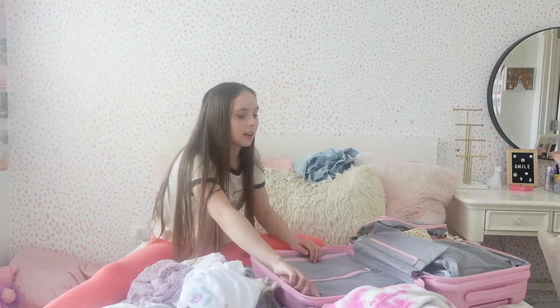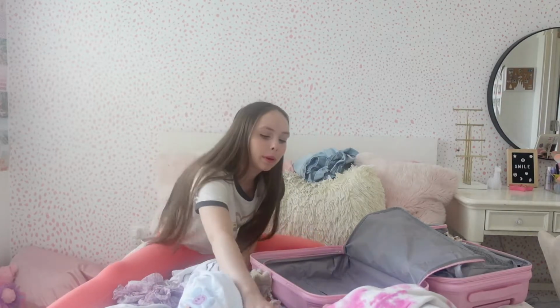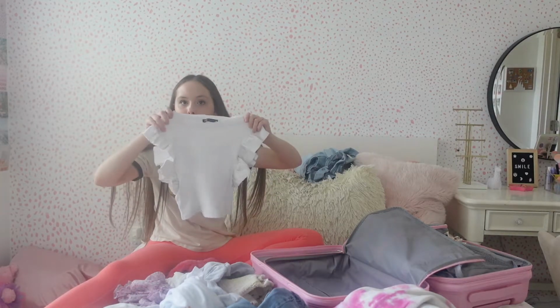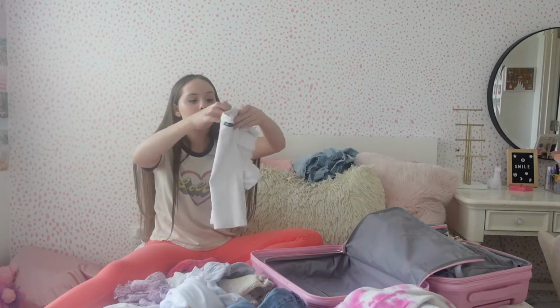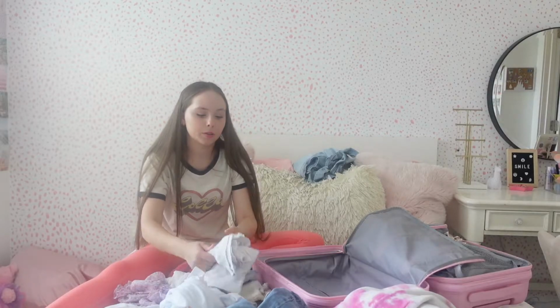Okay, next up on this side, we have shirts. Oh, I have one pair of jeans that I'm bringing just in case. But I'm not going to wear them. First up is shirts. I have this tank top from Zara with little ruffles on the side. I figured I can wear that with one of the two skirts I'm bringing.